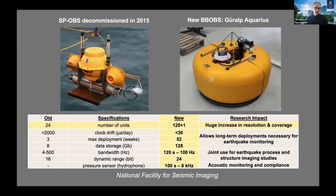So these are some of the specs in terms of bandwidth. They are 120 seconds to 100 hertz. So this is good for earthquake monitoring and structural imaging using broadband techniques, a similar bandwidth than we have with land broadband stations, for example. 24-bit dynamic range, and hydrophone, 100 seconds, so very low frequency hydrophone, differential pressure essentially, with which you can do acoustic monitoring and compliance studies.